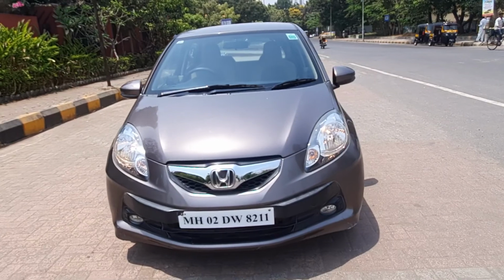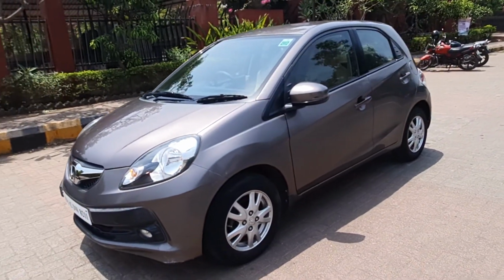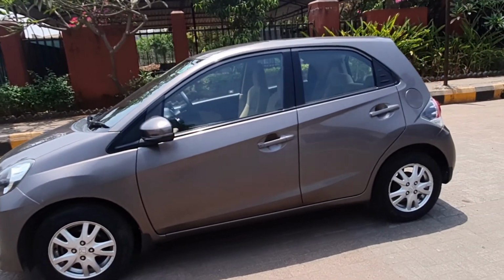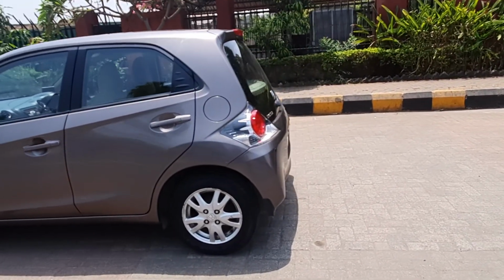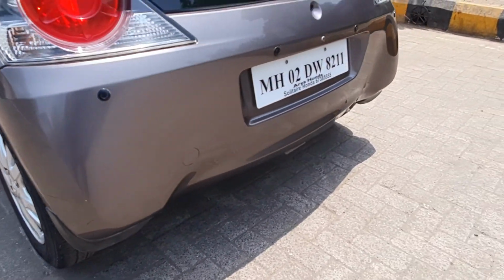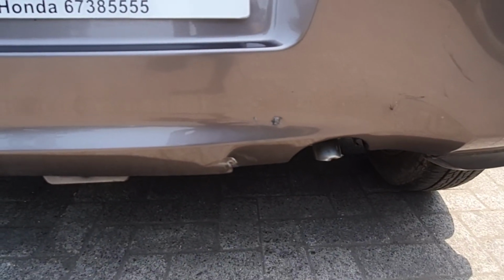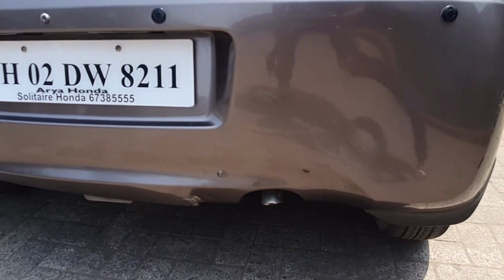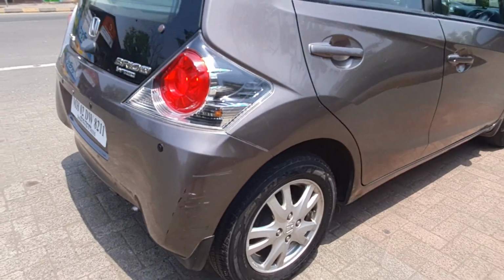So this is the exterior walk around of the vehicle. I'm showing you what's good, what's bad with the exterior of the car. We've noticed the front bumper has got a few scratches and we need a touch up there. And then we're going to the back bumper now. There are scratches on the back bumper as well. There's this minor scratch here, and there's this damage here. While taking reverse, someone must have not noticed a footpath or something, due to which that crack is there. That can be fixed. These are the minor scratches which are there. We'll fix that as well.